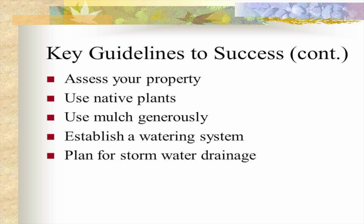You want to plan for stormwater drainage. When it rains on the Outer Banks, it often rains like a deluge. Water flows off your roof and into the streets and into the Sound. You don't want that. Water is expensive. You want to keep the water that Mother Nature gives you on your property.